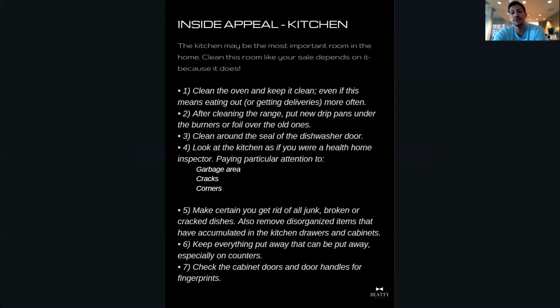Majority of the time in today's market, there are people with more than two to three people in their family, and the majority of the time they are hanging out in the kitchen. The kitchen is like the new media room for the most part. So you want to clean the oven because everybody opens the oven. It's like a thing. And we've opened ovens before, and there was an old potato in it.